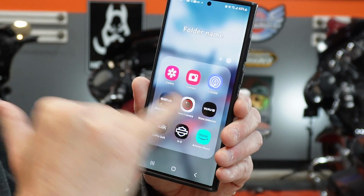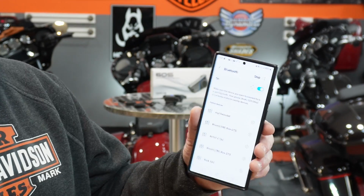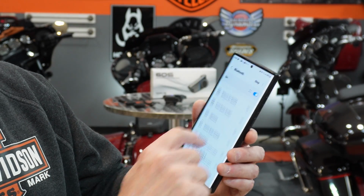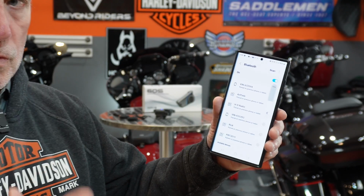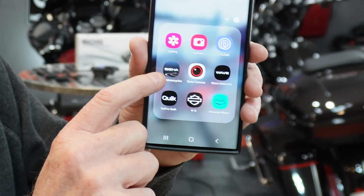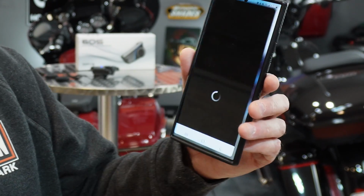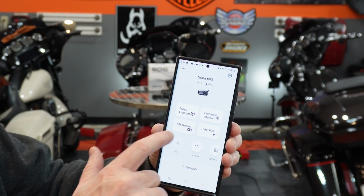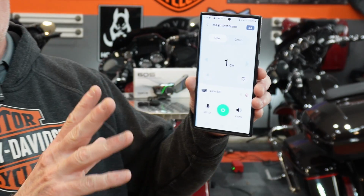Now let's move on to upgrade number 4. This is all about technology. Let's first start off with Bluetooth connectivity and headsets. Many newer Harleys come with some level of Bluetooth, but to truly integrate your tech, you want a quality Bluetooth headset. These will allow you to listen to music, get GPS directions, make calls, and even communicate with other riders in your group, all while keeping your hands on the bars.